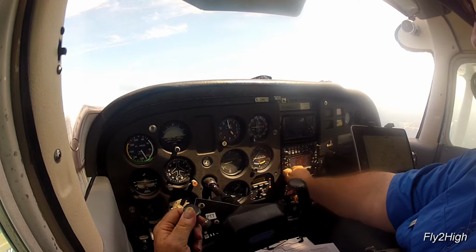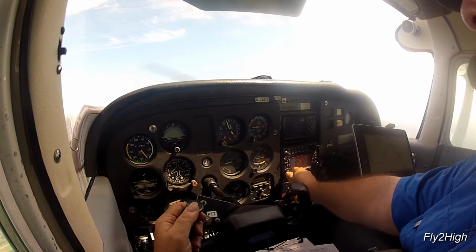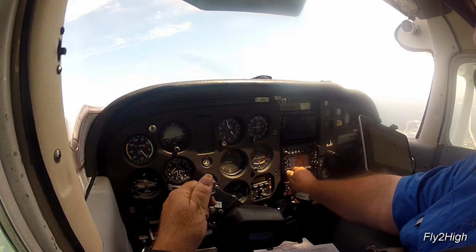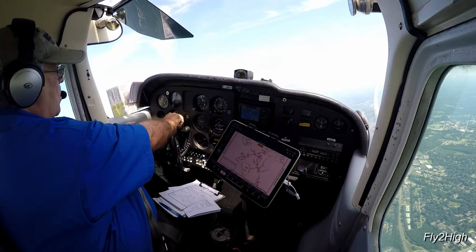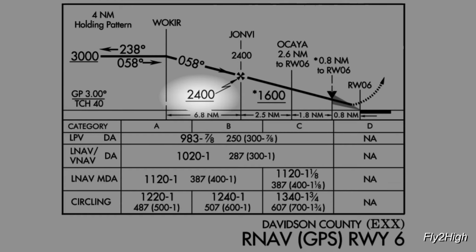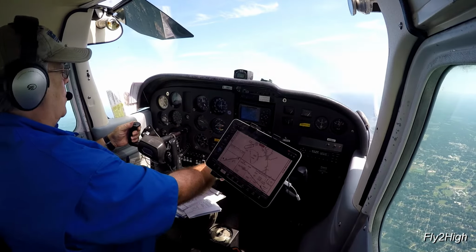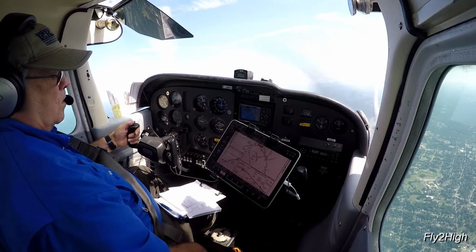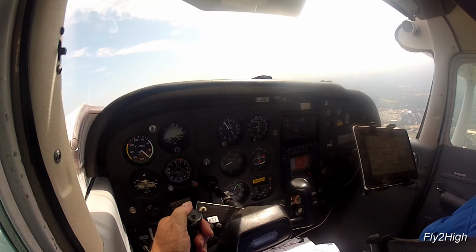I'm setting up the airport advisory frequency as a standby on my number 1 comm. There's my turn to the inbound course of 058 degrees, and the chart says I can now descend to 2,400. But I've decided to level at 3,000 feet, which means I will intercept the glide slope a little farther out on the course. Right on cue, the glide slope needle has come alive.